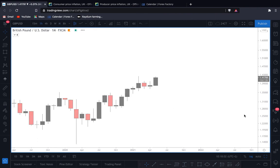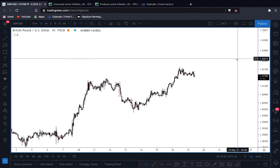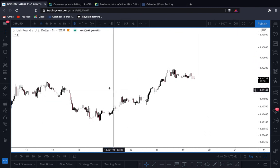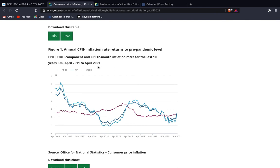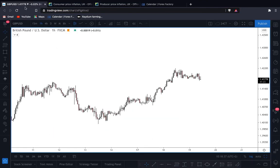What's also happened in the past hour, if we just zoom in, it's been a bit offset by the strength in the dollar. So if we just look over, we've had the CPI and the PPI readings from the UK, and we can see here from around Feb, we had a CPI reading of about 0.4. We've now had an April reading of 1.5. So that is definitely stepping up inflation rates, as well as producer price inflation also picking up to the upside. So this is all good for the pound.